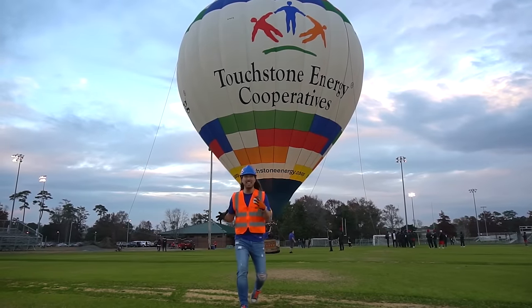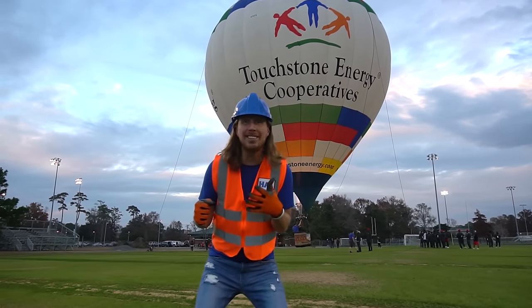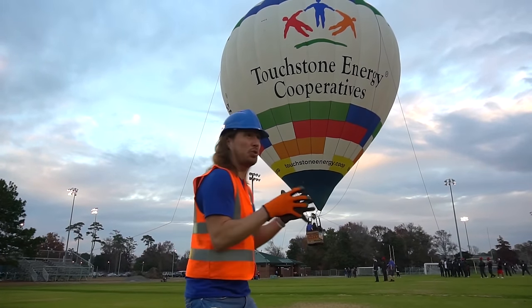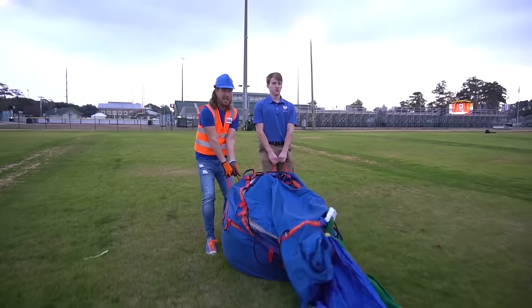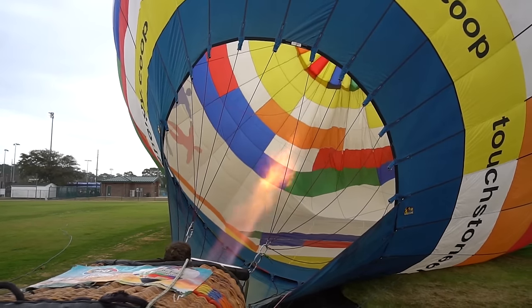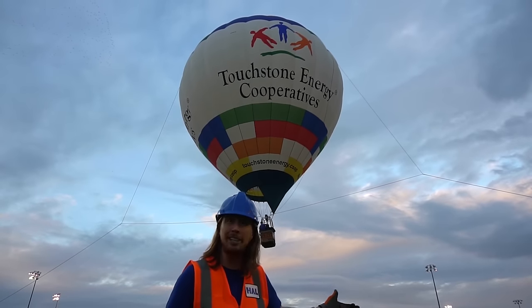Oh, wow, my friends. We've had such an amazing day today working with this hot air balloon. We did an awesome job of getting it ready. Of course, we rolled it out, got it unpacked, attached it to the basket, and even used the burners to blow it up. Wow, isn't it awesome? And now everybody's enjoying it.